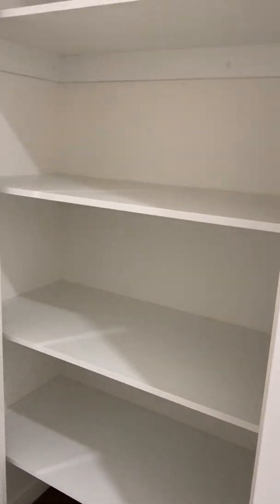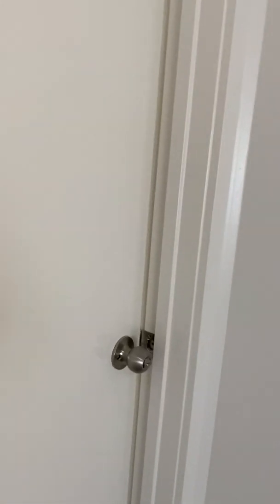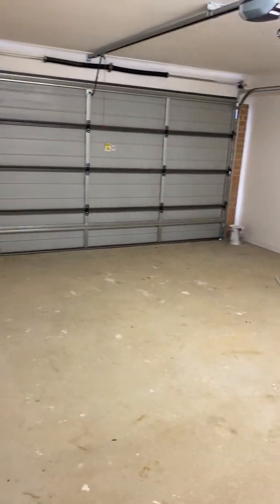There's just a bit of a storage cupboard in here for linen or anything else you'd like. And as we walk through over here, this door leads you onto the garage, the big double car garage with plenty of room for storage as well.